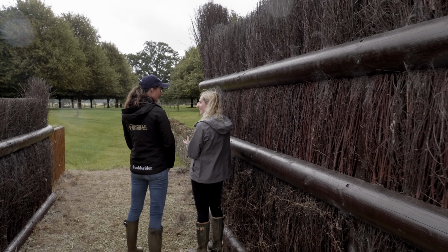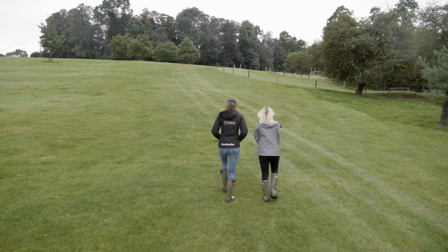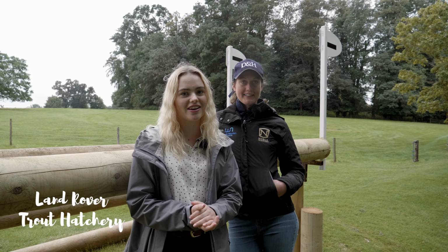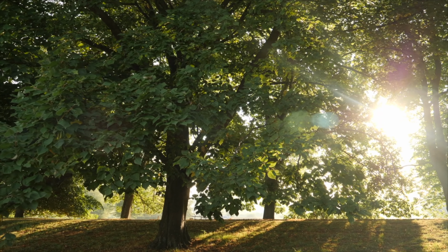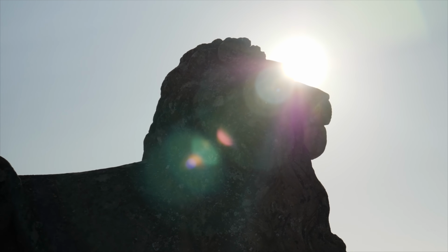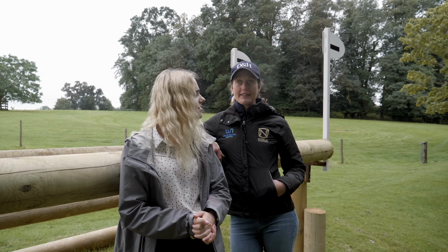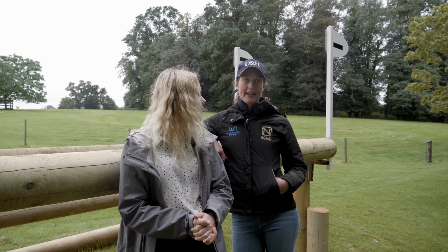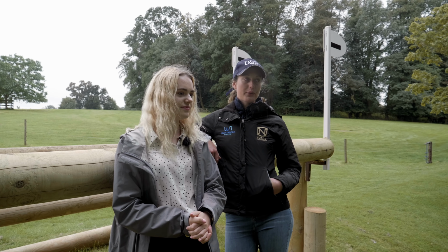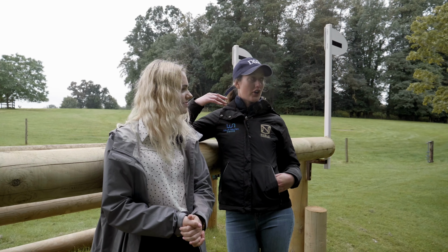Yeah, for sure. We're here at the Trout Hatchery, and I remember last year it was such a hot sunny day on Cross Country Day, so a lot of people came here really early on to get their seat, to get in the shade, but also it can be a little bit dark in here. Do you find it can be a bit spooky for the horses? Yeah, definitely. We're at fence 10 here, and it's the first time the horses have come into the water, so it's quite dark under the trees and they'll definitely have a look here.